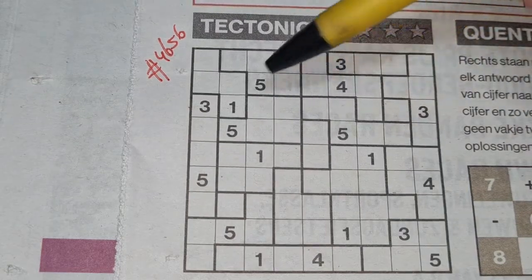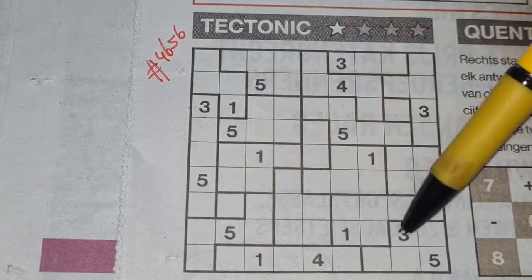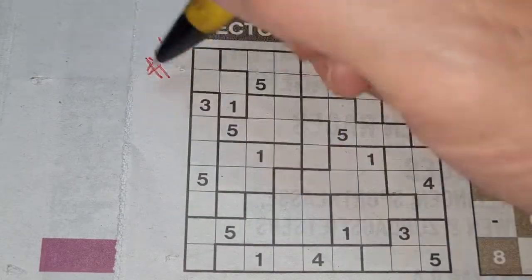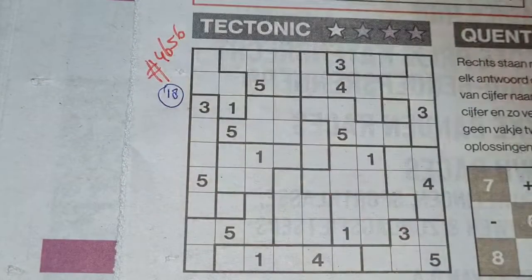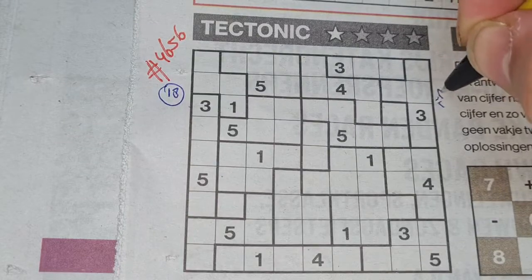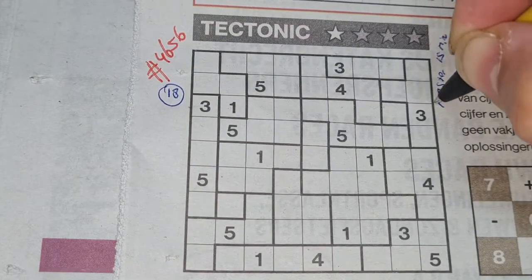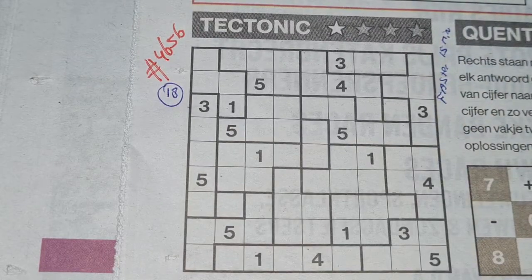Here we have 1, 2, 3, 4, 5, 6, 7, 8, 9, 10. 1, 2, 3, 4, 5, 6, 7, 8. 18 printed digits. Should be an easy one. For a 1-star puzzle, I need to be faster than 15 minutes. We will see. So let's get started.